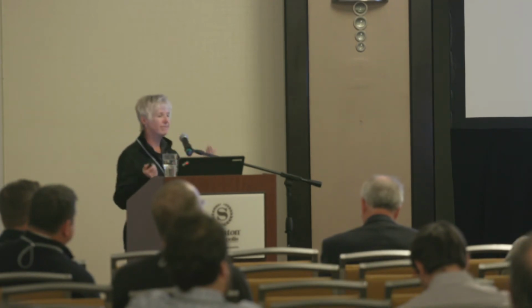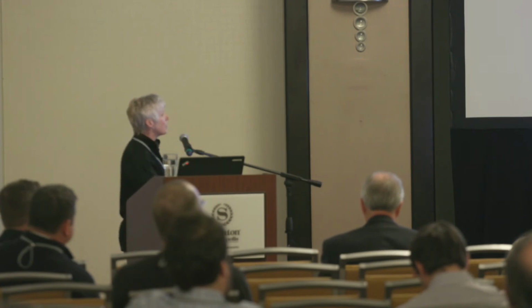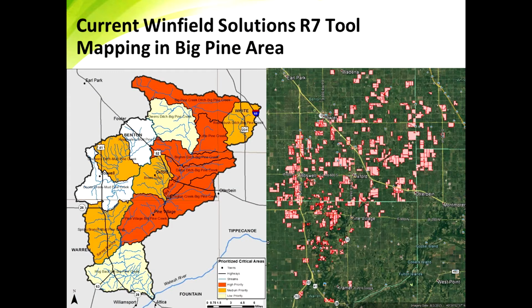I know several of you in the room know what an RCPP, a Regional Conservation Partnership Program, is, that was funded by the last Farm Bill. But it's taking private monies into a new conservation model within our conservation programs. So this is the Big Pine Watershed, and I can be honest and tell you that I should know how many acres are in this watershed, but I don't. So this is the watershed itself.